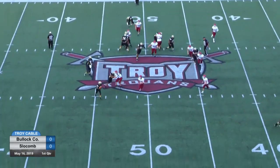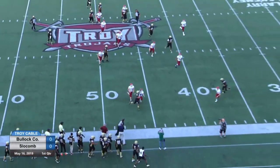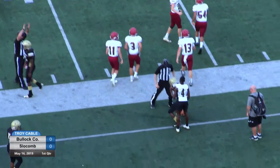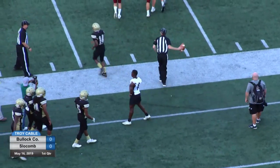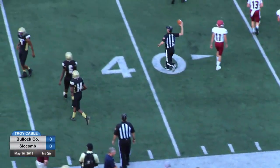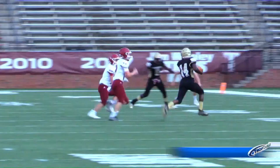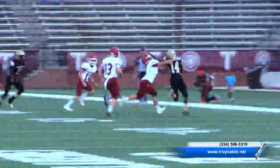Little option play to the right. He pitches it. He's got room. And that's just, you're right, Wally. Let's call it old school. And the quarterback said, I'm going to pitch it to you, and you run as fast as you can to the sideline, and the yardage you get is the yardage you get. And he was able to get enough for the first down.